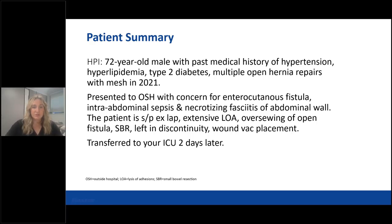We have a 72-year-old male with a past medical history of hypertension, hyperlipidemia, type 2 diabetes, and multiple open hernia repairs with mesh. He presented to an outside hospital with a concern for an enterocutaneous fistula, intra-abdominal sepsis, and necrotizing fasciitis of the abdominal wall. The patient is status post an XLAP and extensive lysis of adhesions, oversewing of an open fistula, and a small bowel resection, and he was left in discontinuity with a wound vac. He was transferred to our ICU 2 days later.